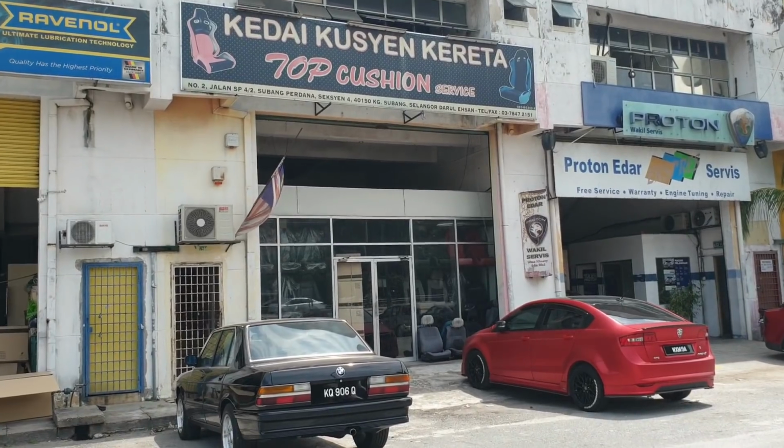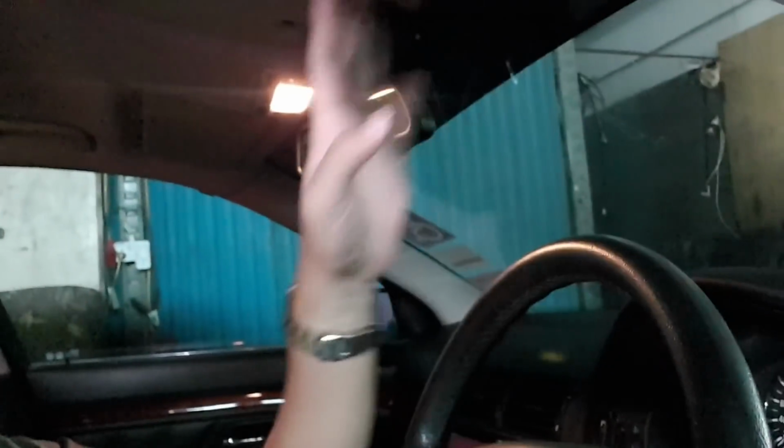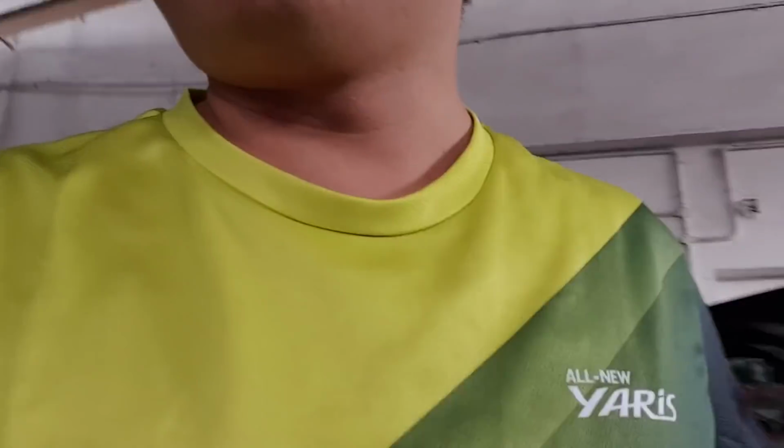So just to recap over the past 3 days, the day before yesterday, I actually sent this car to Top Cushion Subang, got the interior redone, and let me just show you. Okay, so now I've got the roof all nicely rewrapped, the pillars, all six pillars rewrapped, as well as my rear speaker board.